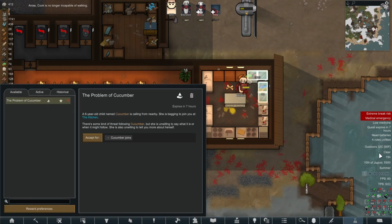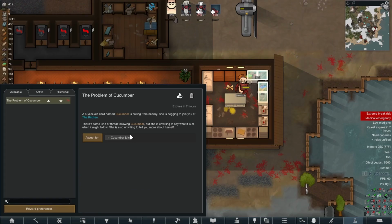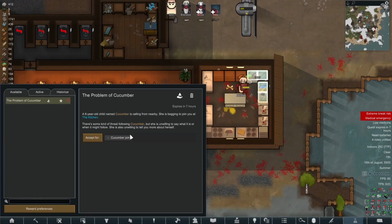The problem of Cucumber. A 6-year-old child named Cucumber is calling from nearby. She's begging to join you at the kitchen. There is some kind of threat that is following Cucumber, but she's unwilling to say what it is or what might follow. Oh, what? This is such a predicament. A 6-year-old child named Cucumber. We are playing as a group of chefs.